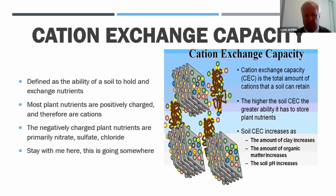Those are soil probe holes in that slide, by the way. Cation exchange capacity is defined as the ability of a soil to hold and exchange nutrients. Most plant nutrients are positively charged, and therefore they are cations. The negatively charged plant nutrients are primarily nitrate, sulfate, and chloride, but most plant nutrients are positively charged. We talk about cation exchange capacity. I was going to do a demo, but I think you all probably have a decent understanding of what exchange capacity is. So next, please.